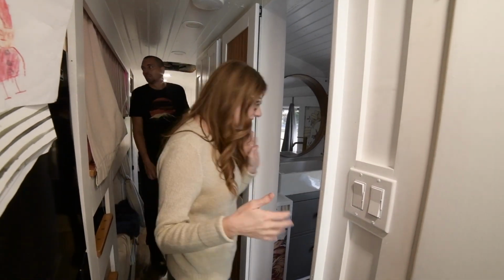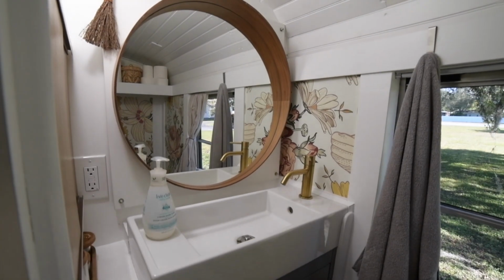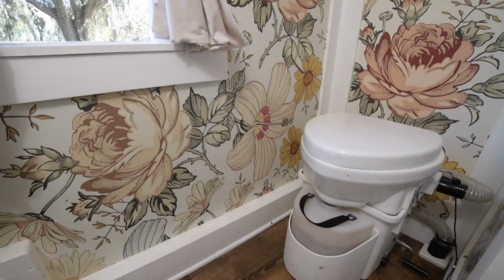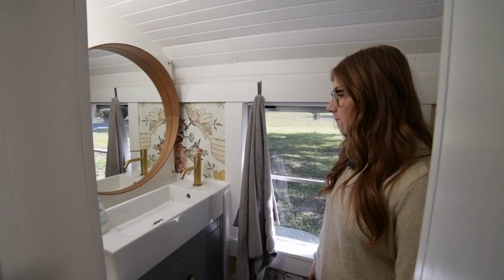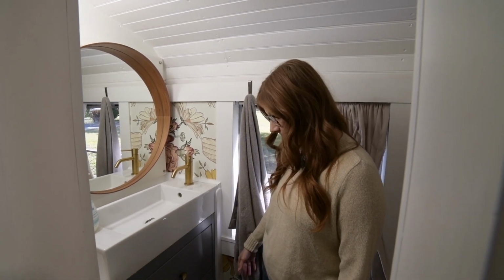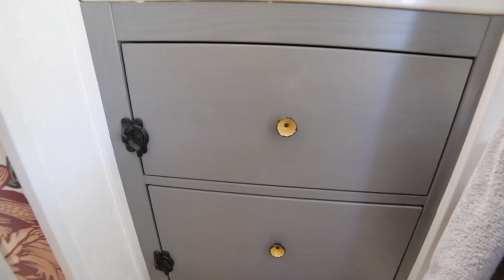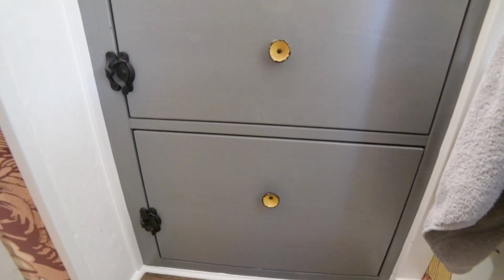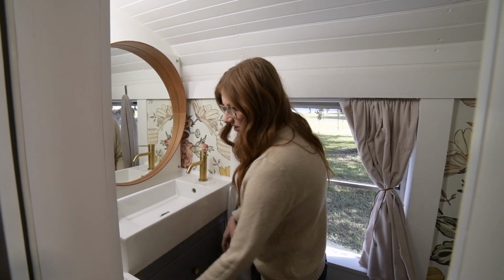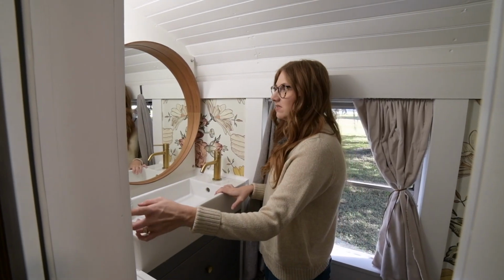But when you walk in through here, this is our bathroom. This was kind of my little area of design. We added wallpaper. We have a compost toilet, which we actually really like. This sits over the wheel well, which is why this is kind of like a step, which actually is nice because we have kids and sometimes they need to step up to the sink. And then we have these locks so that they don't pull open while we're traveling. All of our good stuff is in here, and all of their toiletries, and these are deep enough that everything is hidden and organized. And we also have this space too that Jake made.